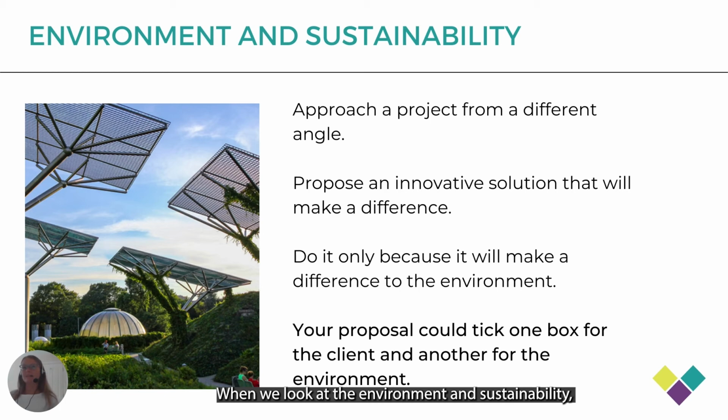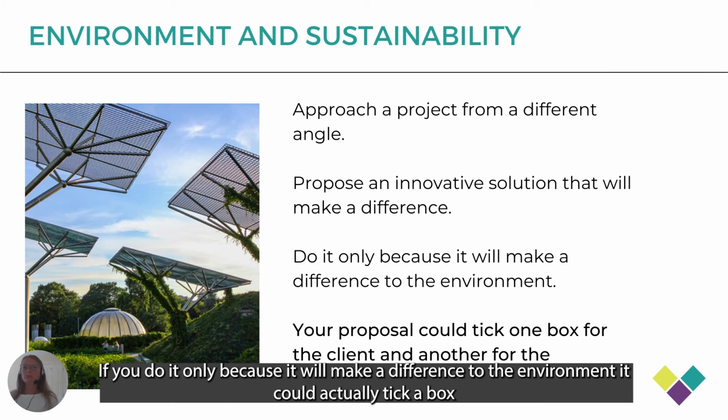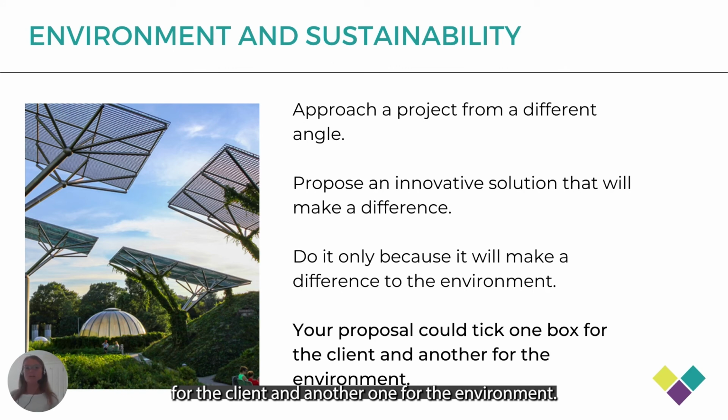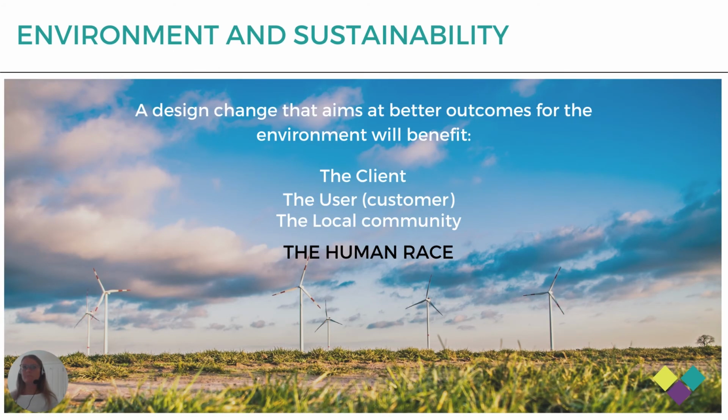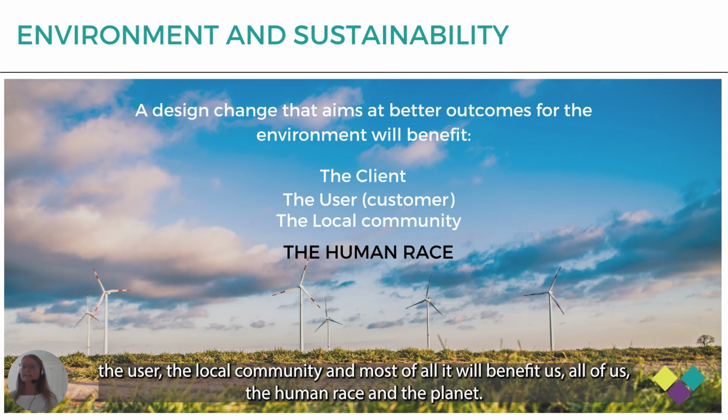When we look at the environment and sustainability, I'm thinking of approaching a project from a different angle. We have built and designed for many years in the same way. Why not propose an innovative solution that will make a difference? Do it only because it will make a difference to the environment. It could actually tick a box for the client and another one for the environment. A design change that aims at better outcomes for the environment will benefit the client, the user, the local community, and most of all, it will benefit all of us, the human race and the planet.